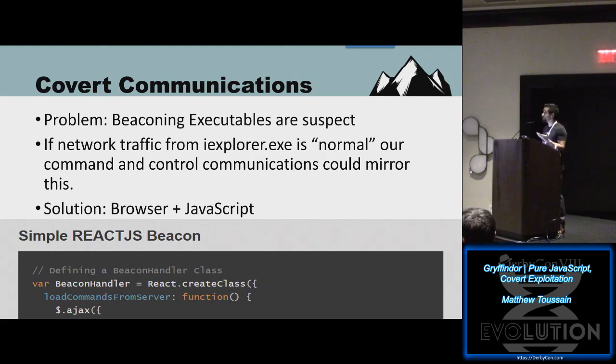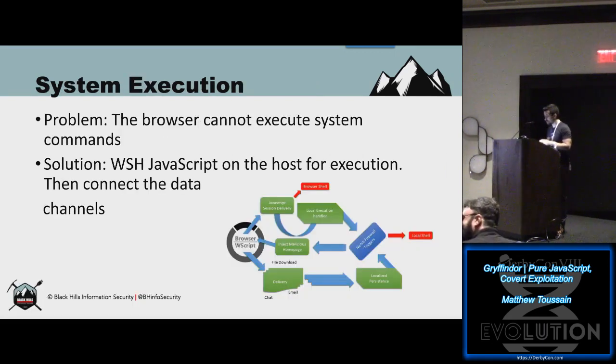So the solution here is, for our communication, if we could use the browser and JavaScript, the logical language for the browser, to do all of that C2 communication, that's nice. That's covert. Then we've got the problem of system execution, though. Because just JavaScript in the browser doesn't mean you can run things on the local system. You need to have some way to tie that in. Well, Windows has this fancy thing that lets you run JavaScript on the local system too. But it's not the JavaScript that's in the browser. So you might want to have something like browser JavaScript and host JavaScript that are running independently of each other.